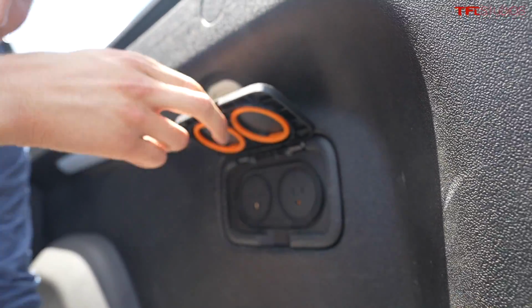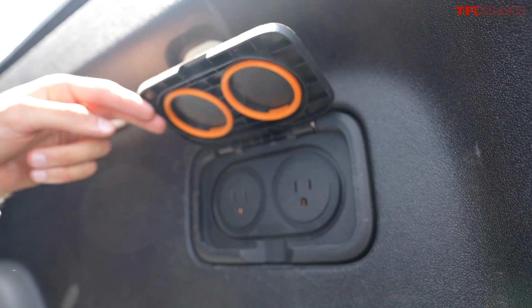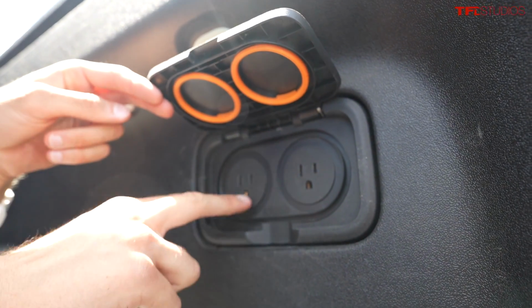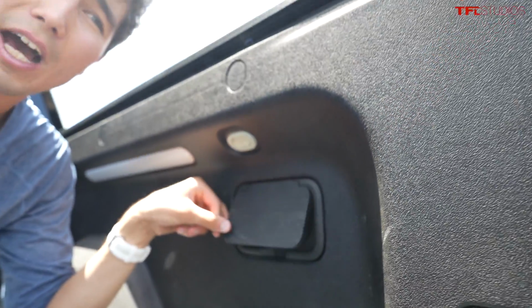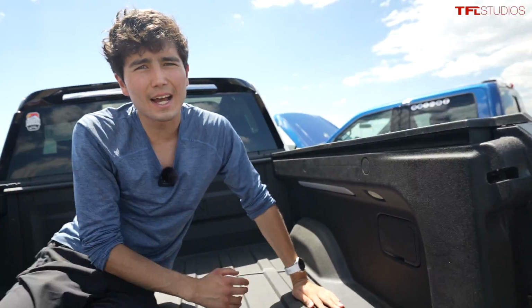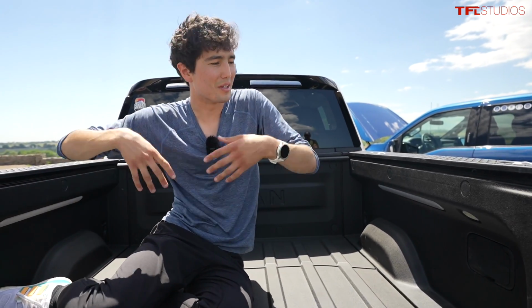And you've got two, you know, 120 volt AC outlets, which are capable of each providing up to 400 watts of power. There's a total system power in this truck that can output 1500 watts. So yeah, you can't power an RV AC or charge another EV like you can do with the Lightning, but I think most people just want to charge a laptop, maybe their boombox, you know, run an air compressor.